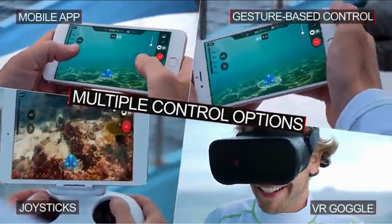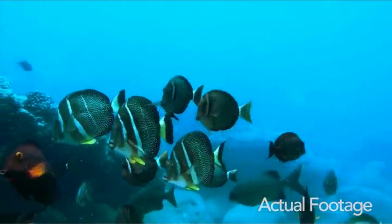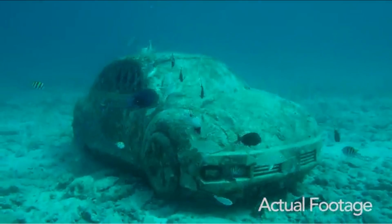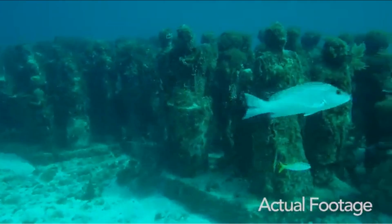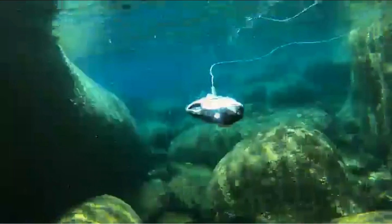One of the standout features of the Power Vision Power Ray is its impressive battery life and waterproof construction. Gone are the days of worrying about your drone's performance. With the Power Ray, you can fly for several hours without any concerns, allowing you to fully immerse yourself in the underwater experience. Its waterproof design ensures that it can withstand the rigors of any aquatic environment, making it a reliable and durable companion for all your fishing expeditions.